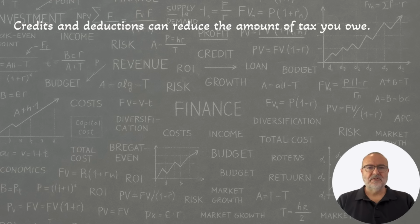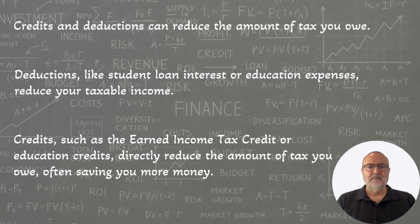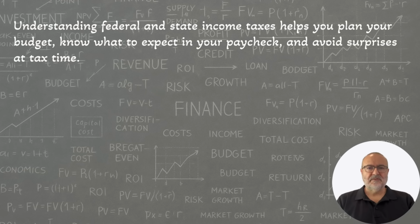Credits and deductions can reduce the amount of tax you owe. Deductions like student loan interest or education expenses reduce your taxable income. Credits, such as the Earned Income Tax Credit or education credits, directly reduce the amount of tax you owe, often saving you more money.